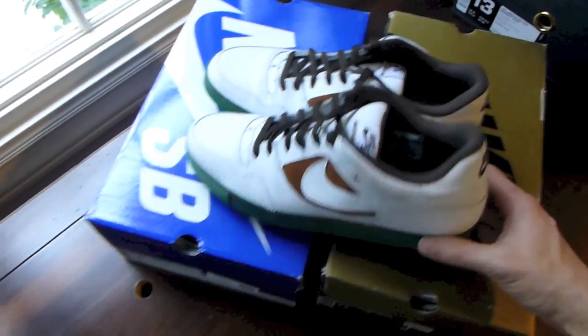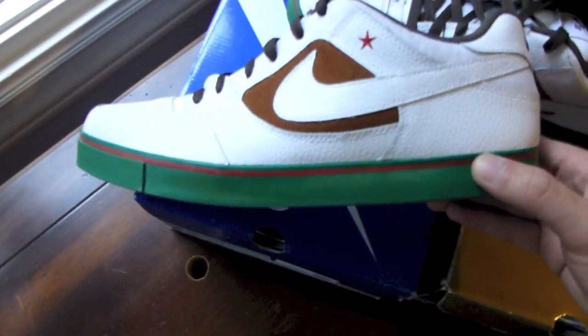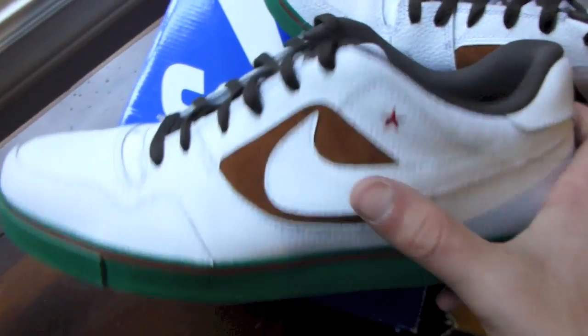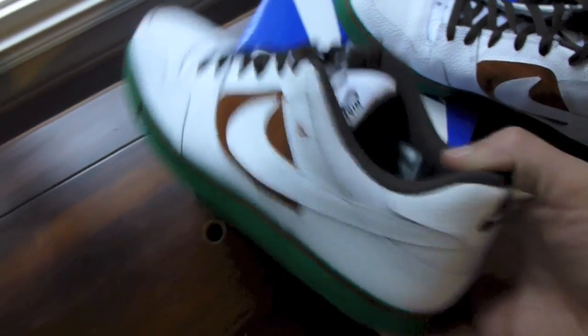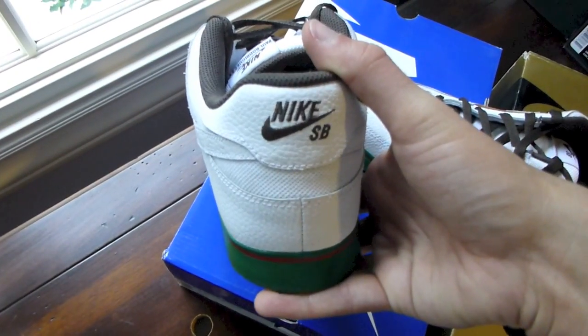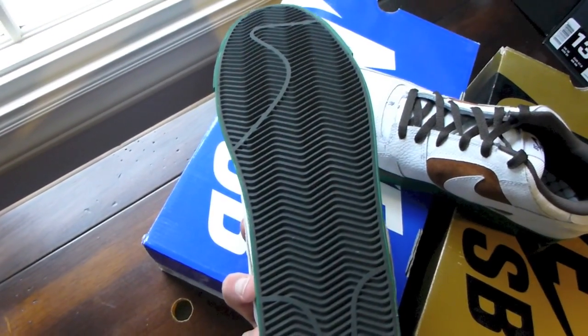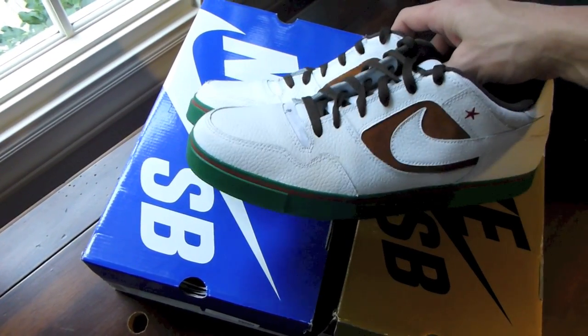In the California colorway, your green midsole with your red stripe, all white tumbled leather upper, and a nice brown nubuck on the mid panel. Nike SB on the back. He did wear these twice, but you really can't tell. So shout out to you, homie. I appreciate you looking out.